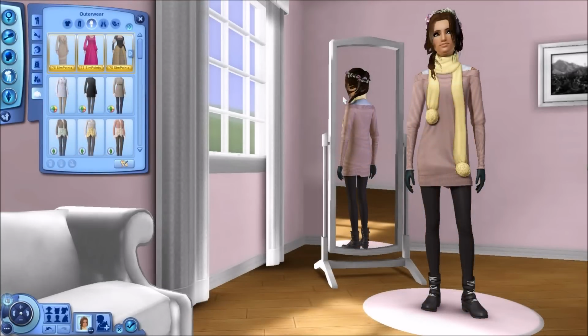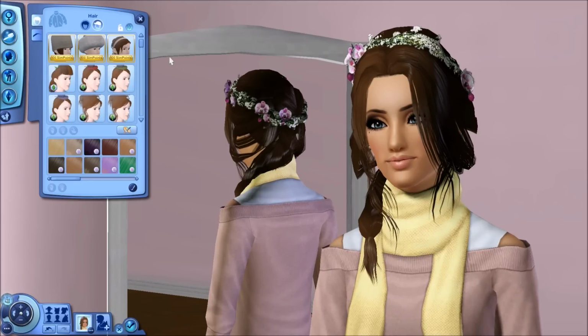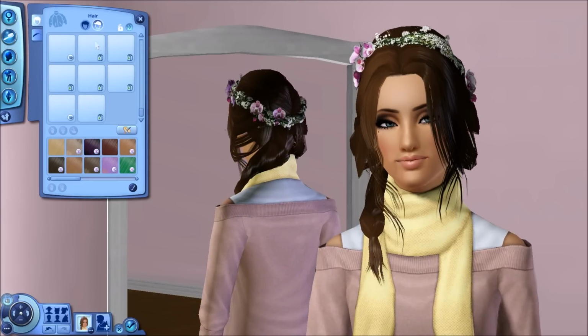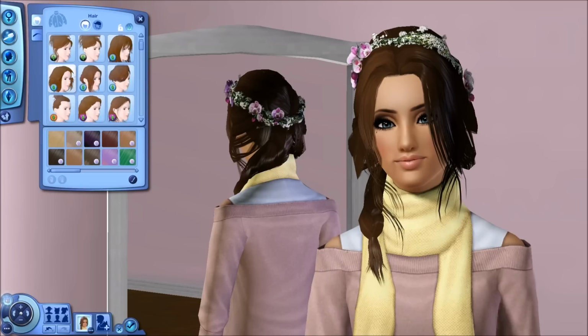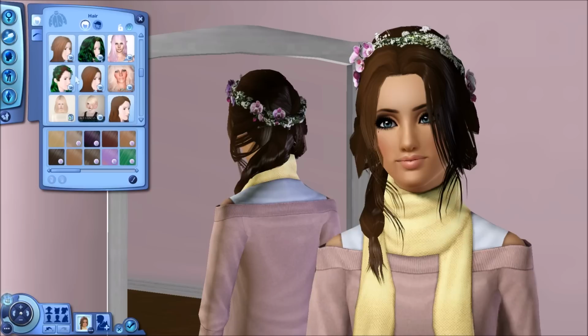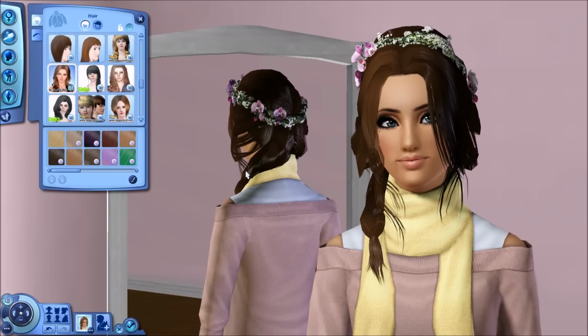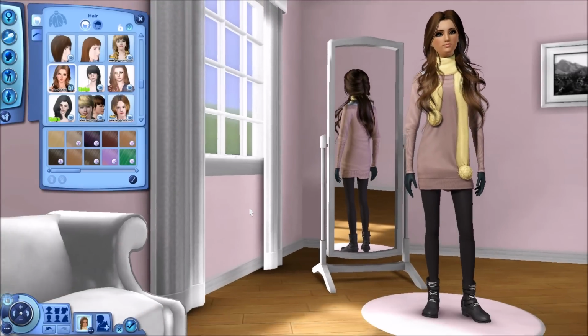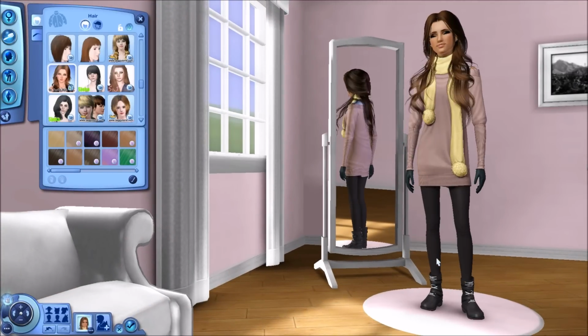Okay, so here's our outerwear, and I forgot to change her hair in this, so why not come with me, right? Okay, we need to put her other hair back on her. This was her original hair, so we'll go ahead and put her other hair on her here, if I could find it. There it is, and there we go. And there is her outerwear. Really, really cute. So, let's move on to her traits.